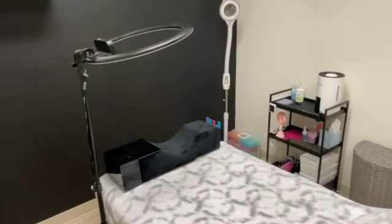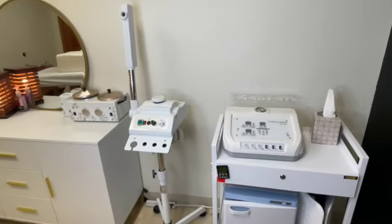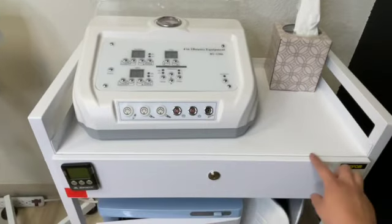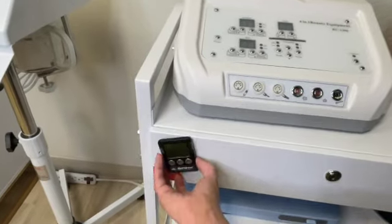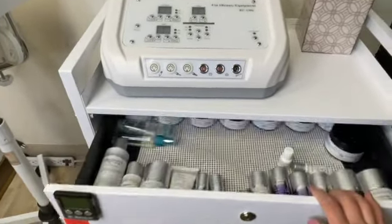So that pretty much sums up my lash setup. Now moving on to my facial setup. So I've got my 4-in-1 machine. I've got my cart, which I actually got from walmart.com from this brand, and my timer. It's all taped up because I always end up dropping it during appointments.